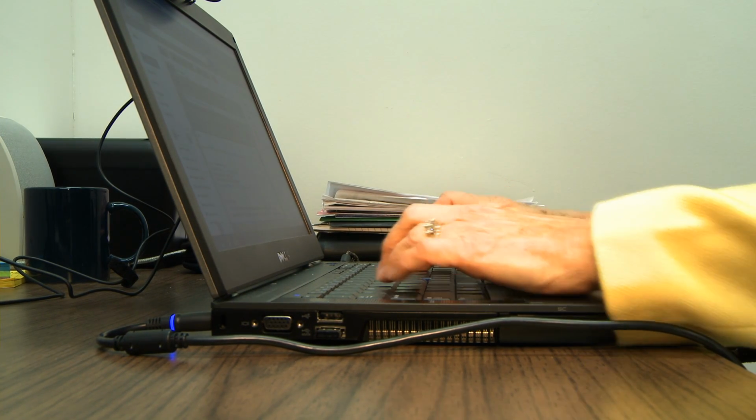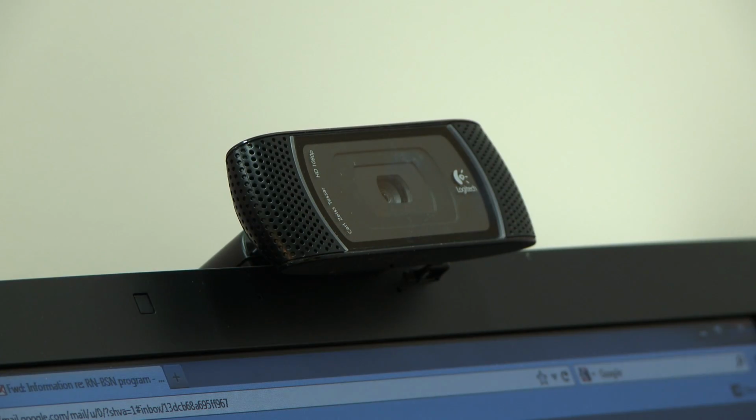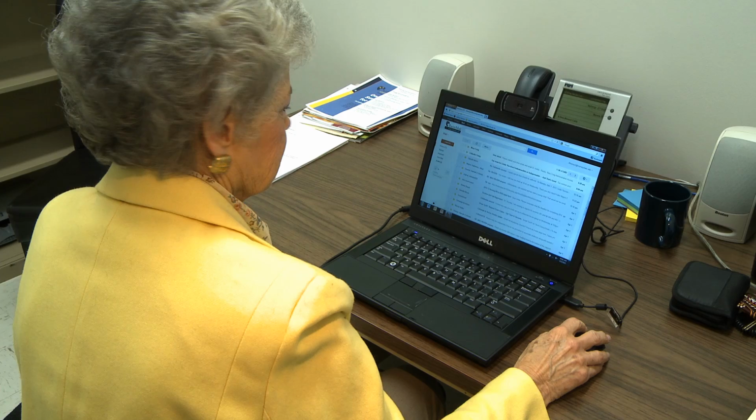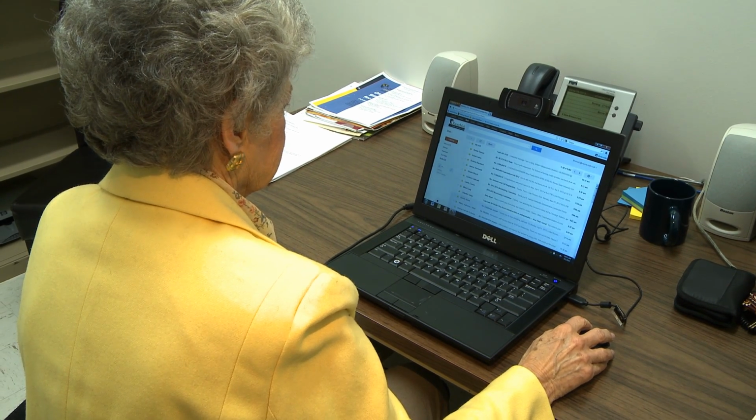The first course teaches students how to get started in the nursing program. The second course teaches political views in the field. And the third course focuses on leadership and management. These courses, Dr. Thomas said, help students dig deeper into the world of nursing.